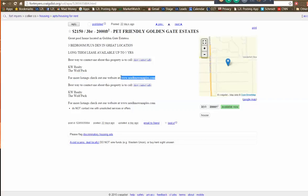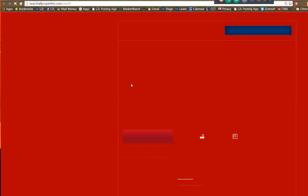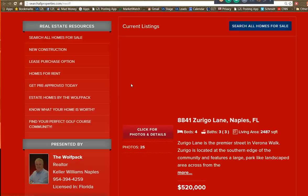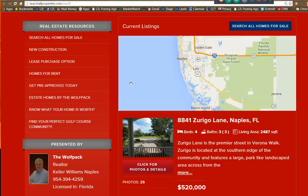Neil Knows Naples is pointing to searchallproperties.com/nwolf, which is his username, right? And that's what he's doing. He is running ads. He is dominating Facebook in the way that I described, and he is pushing this over to Craigslist every day, and he's getting just a ton of activity, a ton of lead generation.